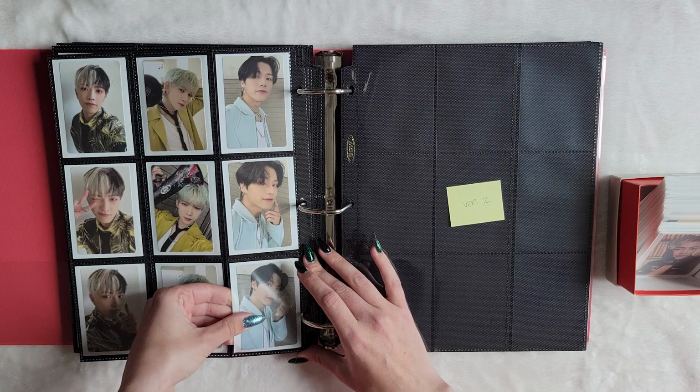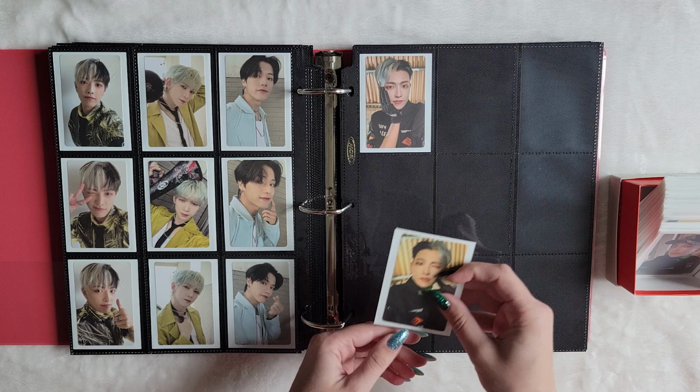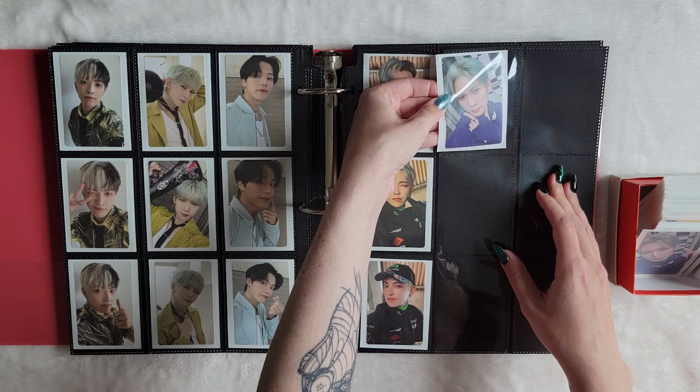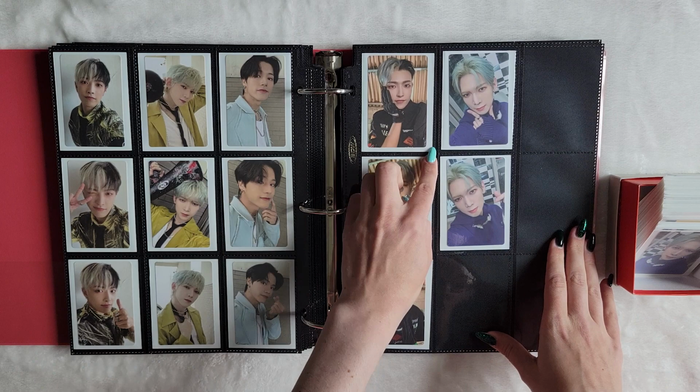Right, and now version C. And I love that we got so many photo cards with Hongjoon's Cruella hair. It's just the best hair. I love it so much. I also like that we got a few photo cards with Yosong's pale blue hair that he had dyed. I feel like it was pale blue for all of like 2 weeks and then it was gone.